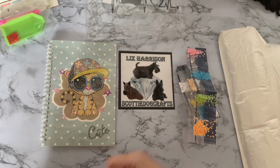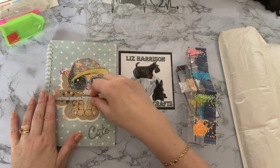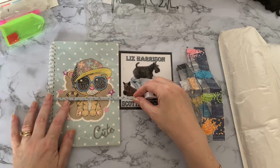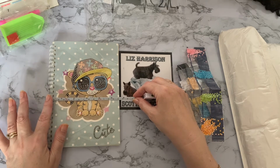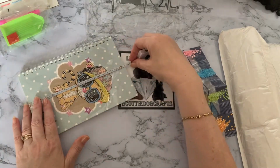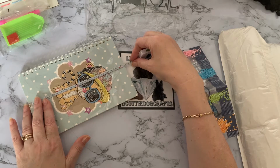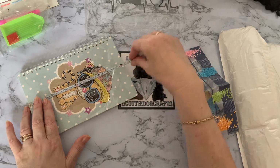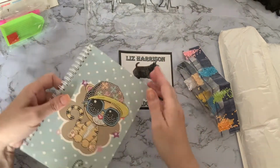And see what size our little notebook is. So it is just over 14 centimetres. So if we say the actual pages rather than the wire, 14 centimetres, which is 5.5 inches, by 8.25 inches, which is 21 centimetres. So quite a nice little size notebook there.